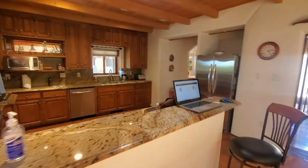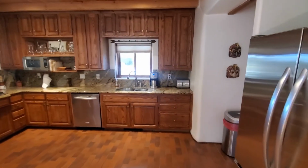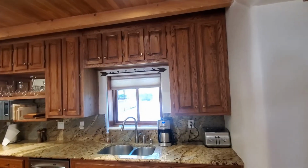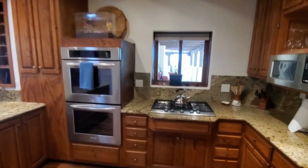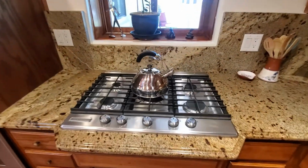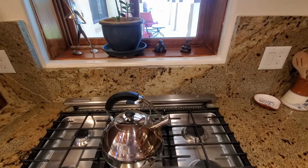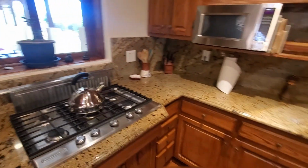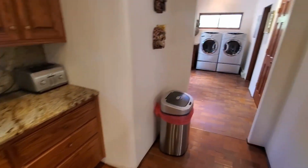Here's your kitchen. The kitchen is appointed with KitchenAid appliances, and you have to the ceiling oak cabinets. You've got a double oven, 5-burner gas range, and you have a downdraft kitchen vent or range vent. Granite countertops. You also have a dishwasher there.